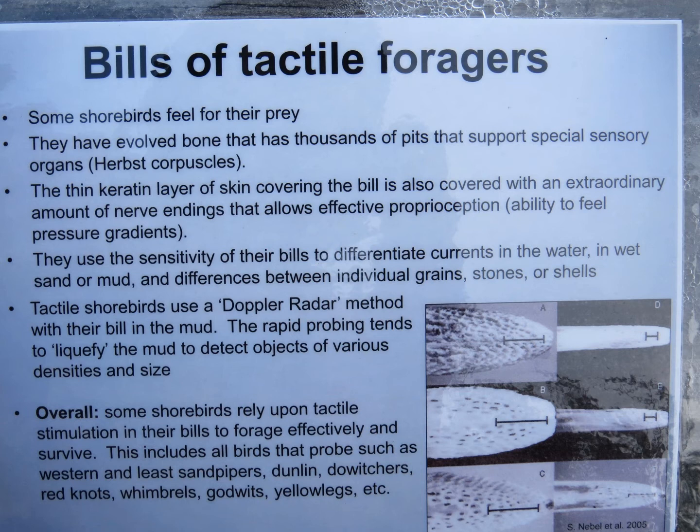Overall, some shorebirds rely upon tactile stimulation in their bills to forage effectively and survive. This includes all birds that probe, such as western and least sandpipers, dunlin, dowitchers, red knots, whimbrels, godwits, yellowlegs, etc.